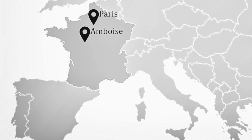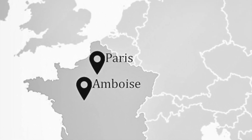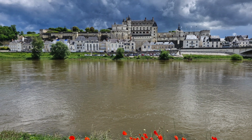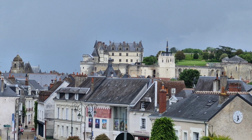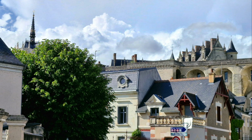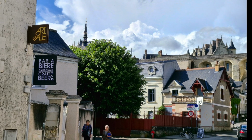From Paris, we head 220 kilometres southwest to Amboise, a historic town dominated by an impressive chateau which overlooks the Loire River. Amboise is also the town where Leonardo da Vinci spent the last years of his life. But enough of the history lesson, let's hunt down some beer.